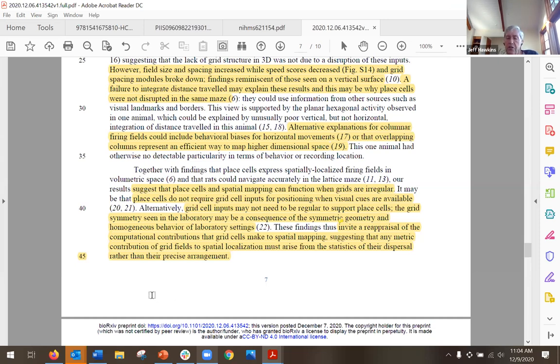And I don't know how the statistics of the dispersal would help you, but I interpreted this paragraph to say, hey, we've got to rethink how grid cells work. They're not metric in this strict way, and they may not be able to do path integration as we think of them. That's how I interpret their paragraph here. But I'm not sure their data supports that.